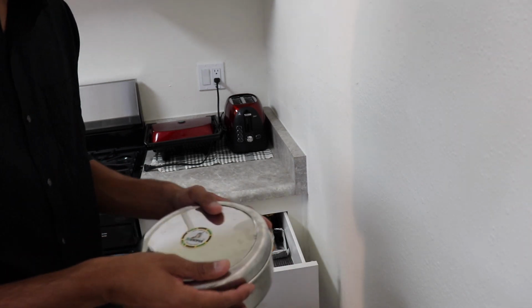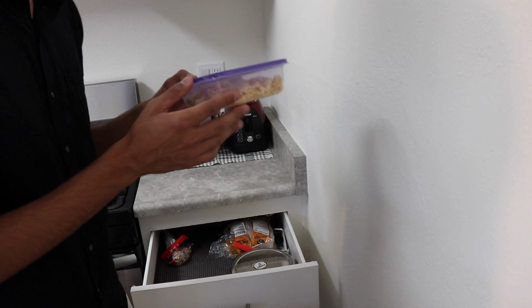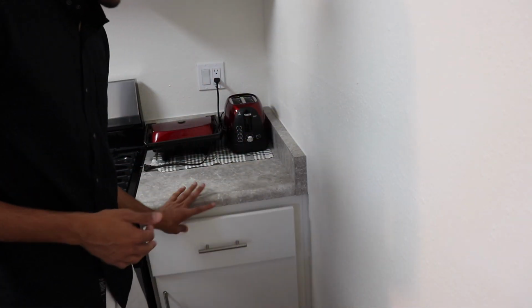So definitely bring this. Very, very useful. Bring some small and big boxes to keep your stuff in the kitchen. But yeah, that's pretty much it.